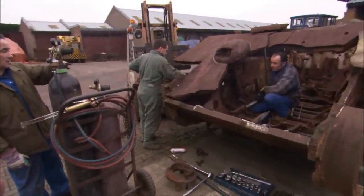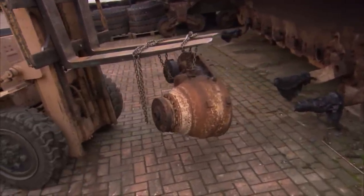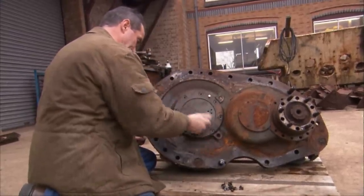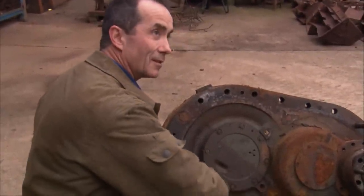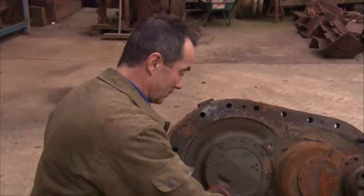During their Panther restoration, Alan and Brian grapple with the final drives. But something doesn't make sense. The bolts are loose. They've not been tightened up. All the bolts are loose on that cover. Whoever did it didn't do a very good job.